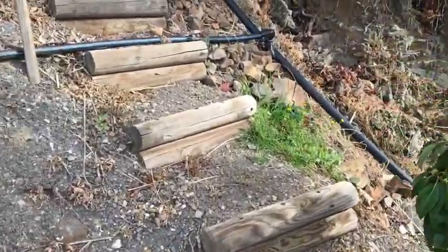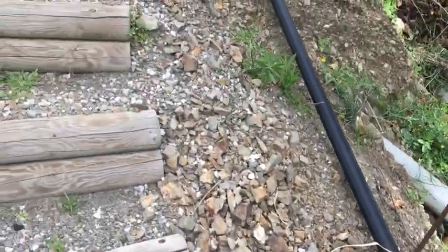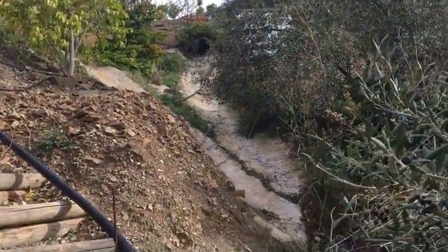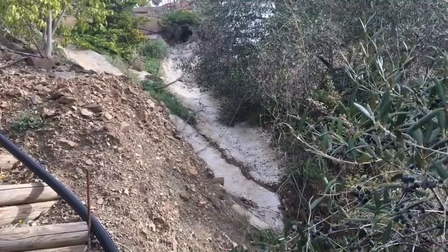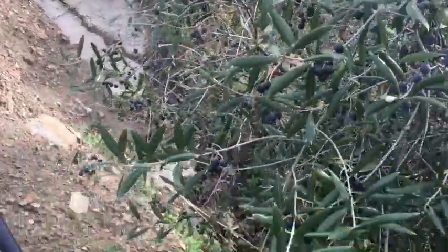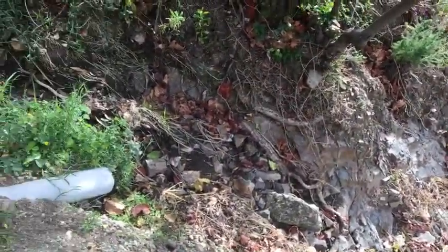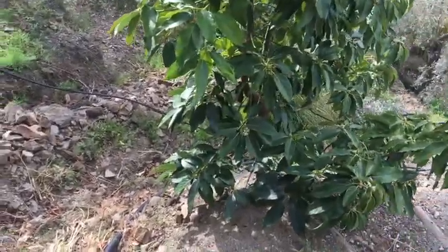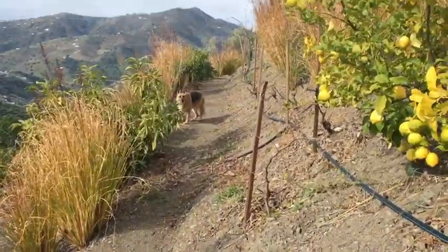When we first started this place, we had a huge erosion problem, because as you can see here, we had these culverts. We're at the end of a road, and we had huge problems with erosion. What happens is the water comes down there, it's like Niagara Falls. It's huge. Here's some of the gully you can see where the water comes. And there's our dog Bella.